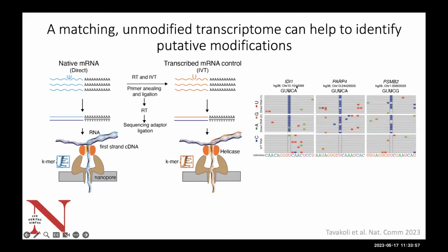So what this looks like with base calling errors is your IVT RNA is going to be clean. You have some sporadic errors that occur, and this is just standard error, but then you have a systematic U to C base calling error at the site of a modification. And that's true of all three of these genes that have a modification in the center position. So the IVT is a clean copy, and then the blue is indicating a U to C mismatch error.